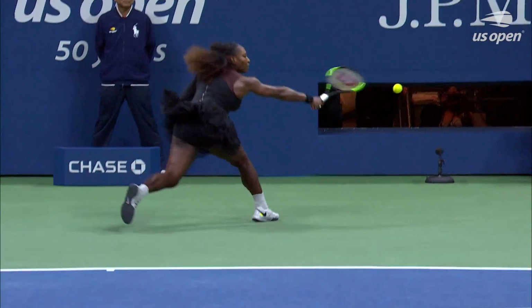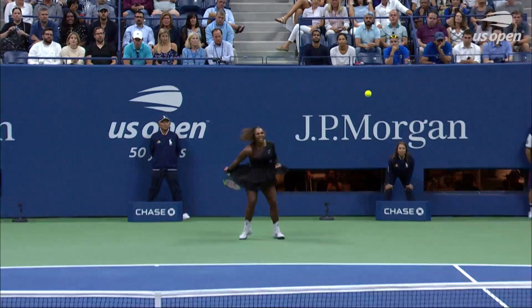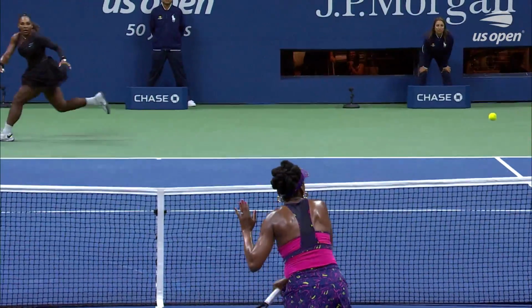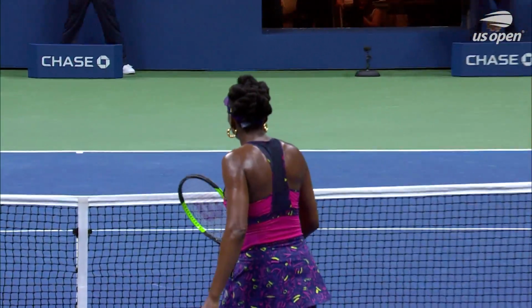Watch Serena here after she hits this. Almost like a little dance move. The other foot swirling back around the other, and the spin to be facing the right way. It's a twirl, and she's got the right outfit for it.